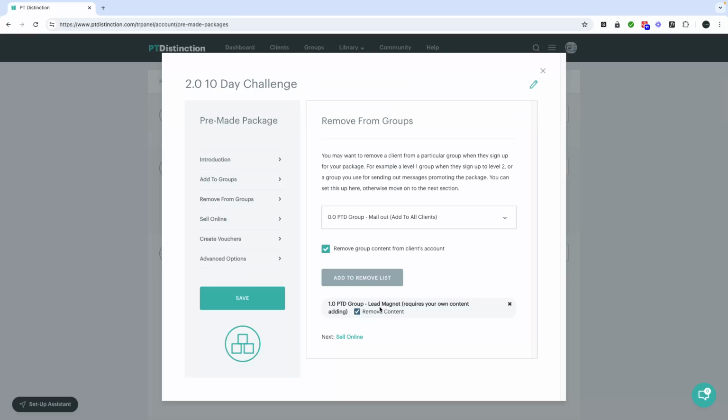As a client progresses through this funnel, for want of a better word, it's actually going to remove old content and replace it with new content. And that's going to do 2 things. It's going to keep everything tidy for your client and not overwhelming them. It's also going to turn Peter Distinction into a kind of CRM, a customer relationship management, so you can see very easily where your clients actually are in this process.